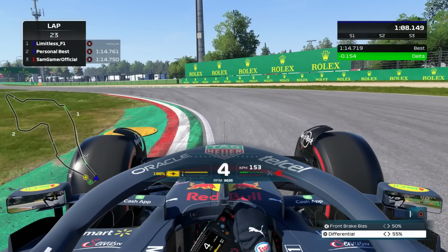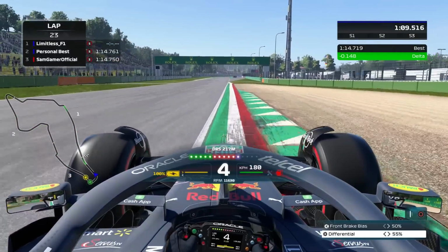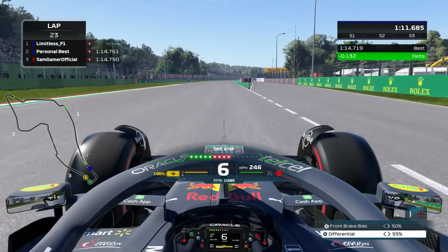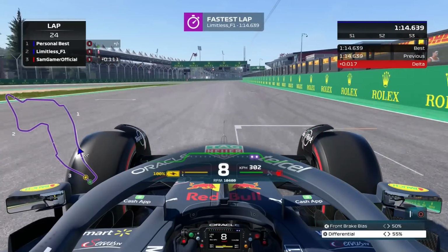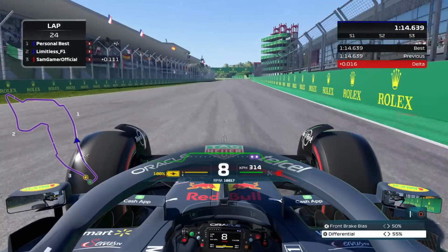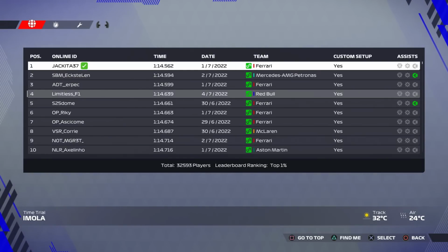Kissing this inside again, you want to be avoiding this sausage curb, and use all of the track on the exit. Get right up to that white line, stay nice and tight to minimize the distance, get the DRS, and that is a 14.639.